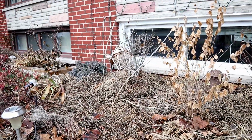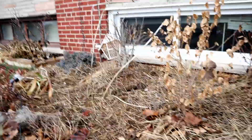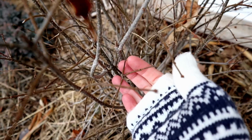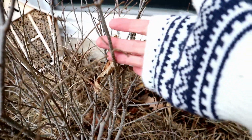In the back there we have a Korean lilac. I think it was called Little Miss Kim or something like that, and it has so much new growth now. It has really just sent out so many new shoots since the fall, which is really quite cool. And I love its little polka dotted bark that it has.